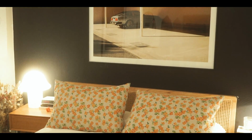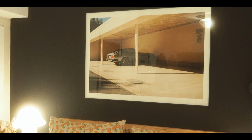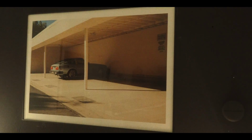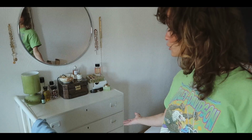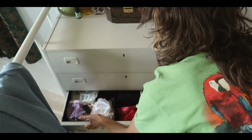Above my bed, I have another print of a picture I took in 2017. This one I took in Palm Springs. I have a thing for old cars. I just love, love, love them. This little dresser is also thrifted. I got this off eBay Kleinanzeigen, which is like Craigslist.